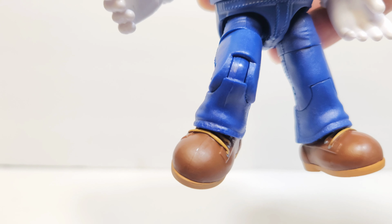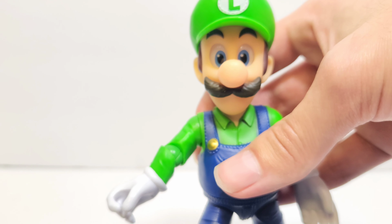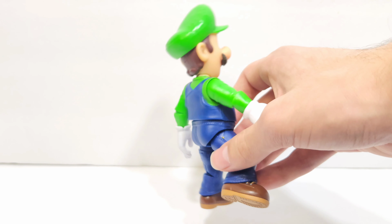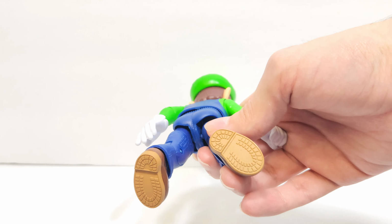So here's an up close look at the shoe and as well Luigi's face. Really cool. So here's the back of Luigi, looking fantastic as well. And they even added a little shoe texturing on the bottom. Really nice.